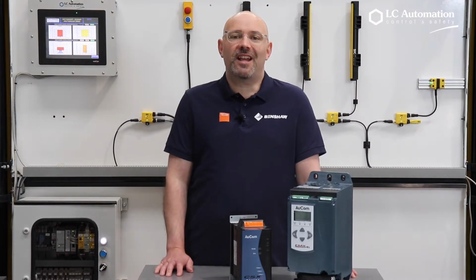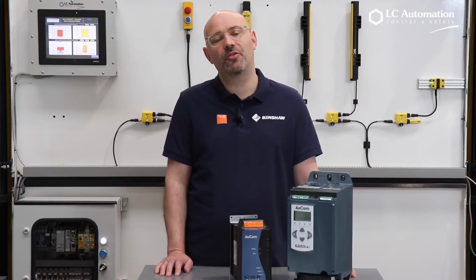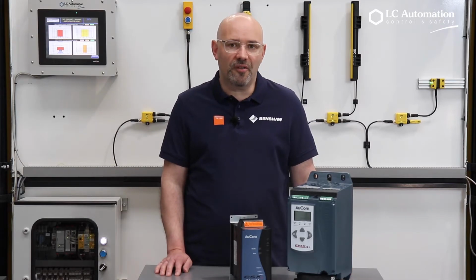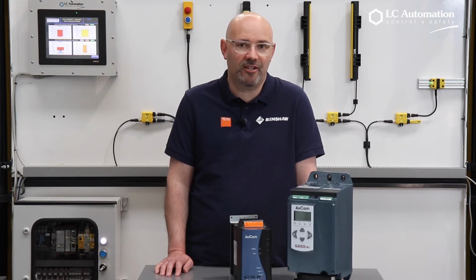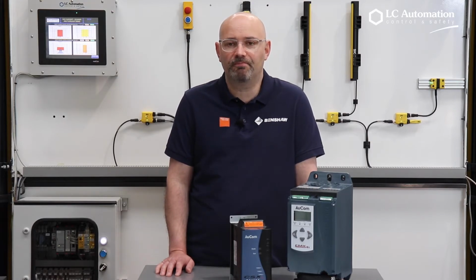Very often customers ask me about technology use and the size of the motor being controlled. When you're talking about small motors, up to say 15 to 22 kilowatts, there's not a huge amount of difference between individual technologies in terms of price or performance, other than to select the right application-based product for your needs. But the larger the motor becomes, the bigger these differences become.